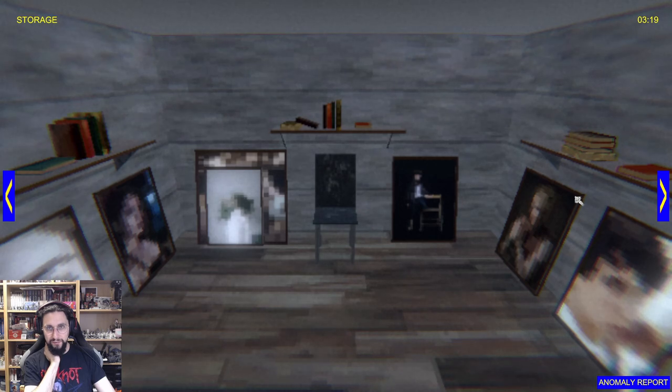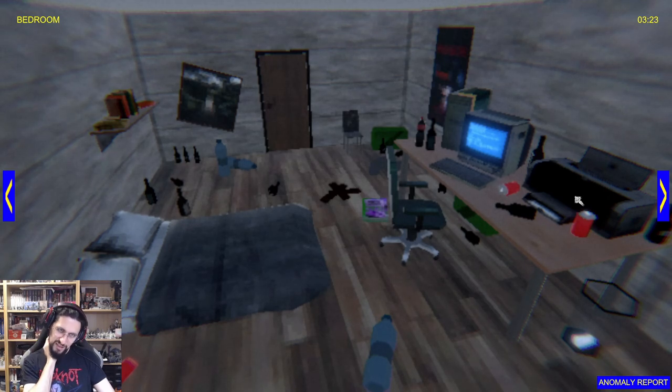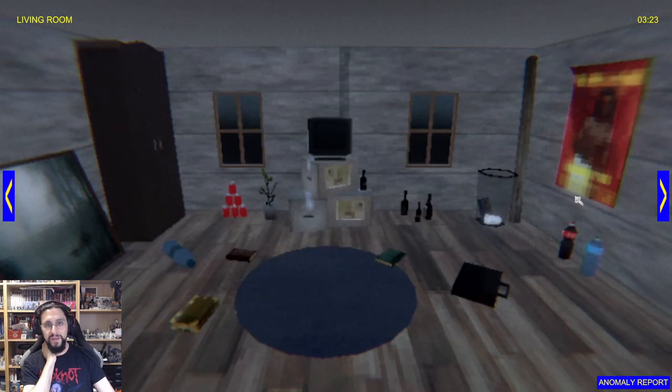1, 4, 2, 4, 1, 4, 1, painting seven. This is fine. I'm so scared of this room. Bed, six bottles, three water bottles, three beer cans, Coke, water, wine bottles, two green things. Did the chair change? I don't think so. Let's continue.